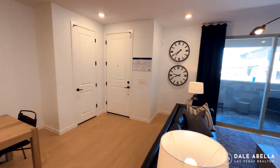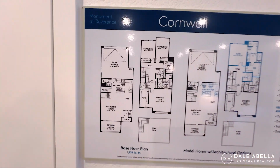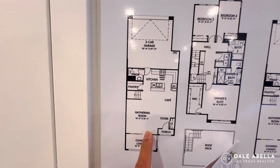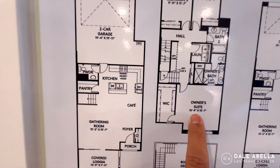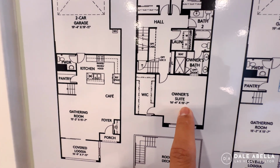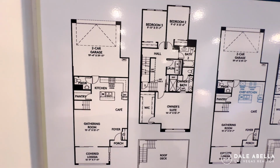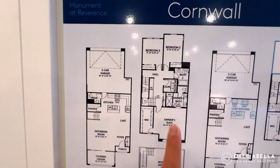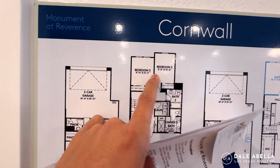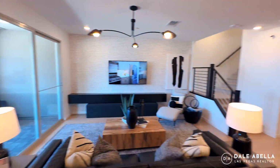Oh, I want to show you this as well. If you want to know what the dimensions of the rooms are, here you could pause the video. Now this is just how the first floor is set up. That's the dimensions of the first floor, and we got like your owner suite. Okay, so we got like 16 by 14 by 15 by 7. Here are the bedroom dimensions. Actually this model has the 2 suites, so it won't have these 2 bedrooms, but it'll have this option. So we'll take a look at that.